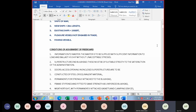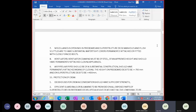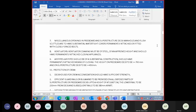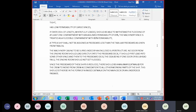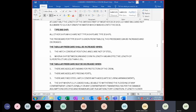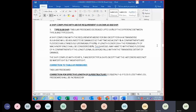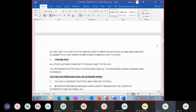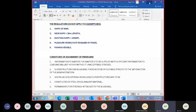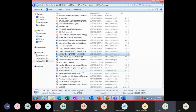Now, the conditions of assignment, this is in concise. If you want to do it in detail, I'll do it, but I think we can do it concisely. And then we'll do the calculations of how your calculations are done, how your tabular requirements will be met. All this we'll be doing, and then the corrections. Or let us do it in detail. We have it in detail.